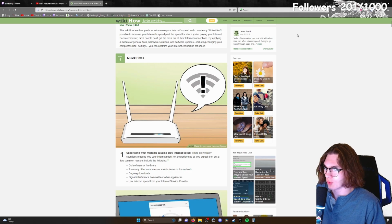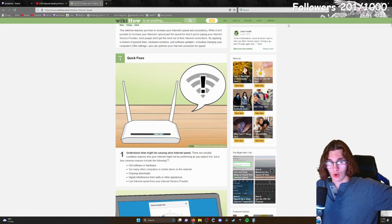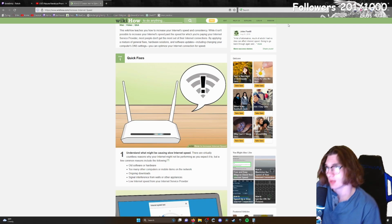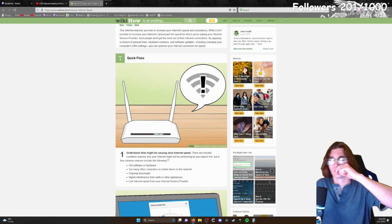Signal interference from walls or other appliances. Possibly. I'm not going to show you, but I do have an Ethernet cord plugged into my computer, running into a Wi-Fi extender I have hooked up below my desk that is communicating with the modem that is upstairs through a few walls.